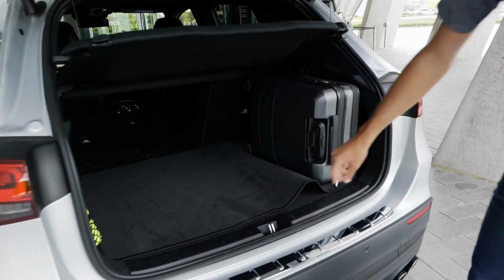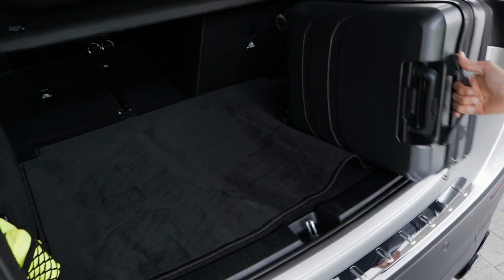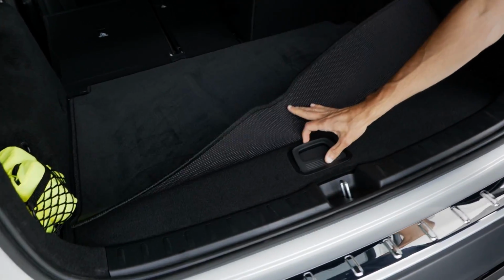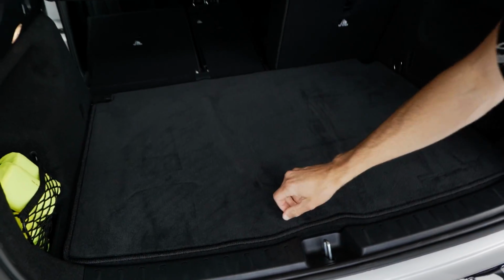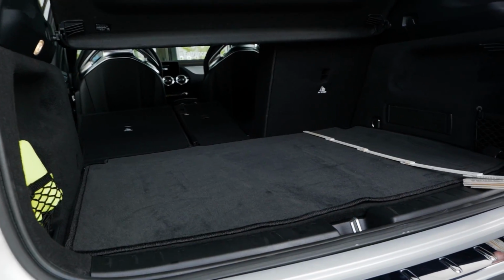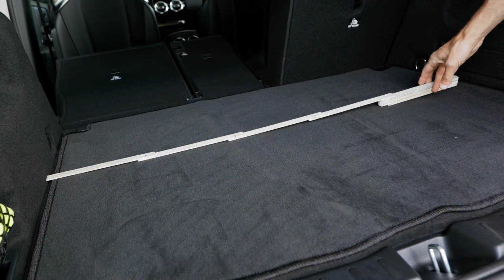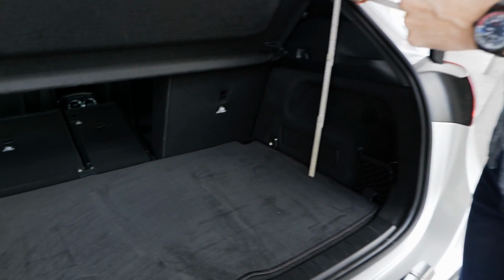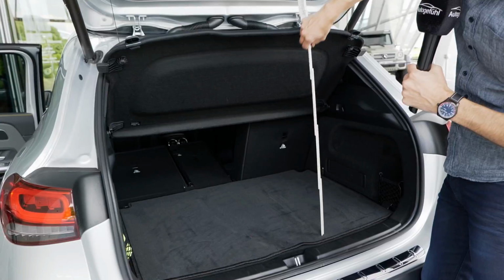This additional lower floor mat, by the way, you can of course just remove. Then let me give you a clear view. So below that, there's spare space and the repair equipment and so on, and the measurements. Here we go. About 78 centimeters in length, a good meter, a little more, in the width, and the height to the cover is about 40 centimeters, and the overall height about 75 centimeters.